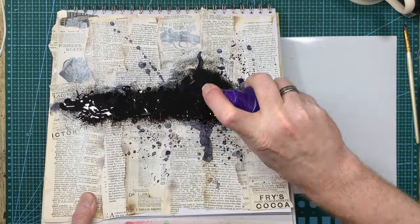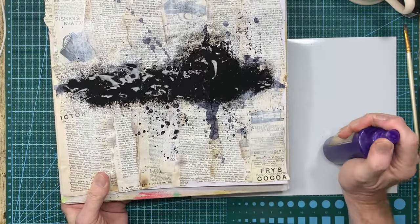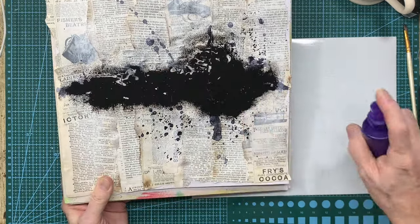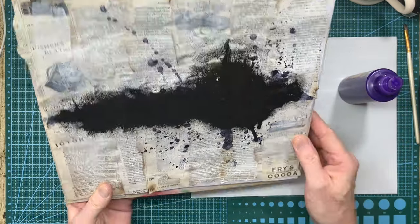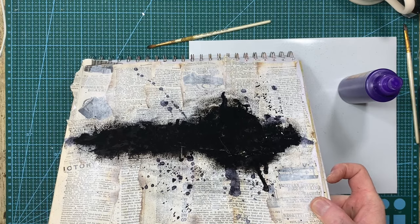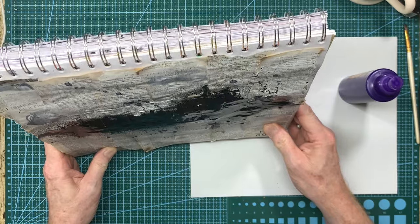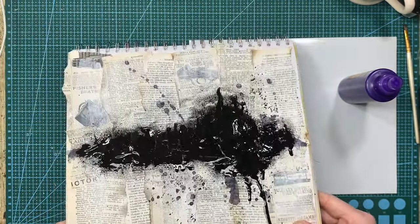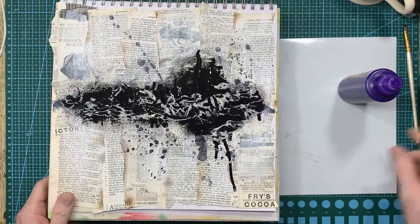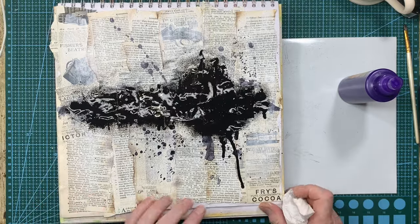Come on. Actually, it's gone a bit thicker than I was anticipating. But that's okay. Come on, run down a little bit. That's it, that's the one. Yeah, it actually is quite a lot thicker. You probably can't see much because it's all shiny.